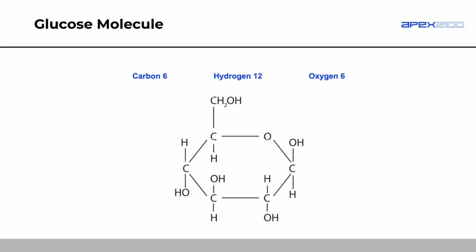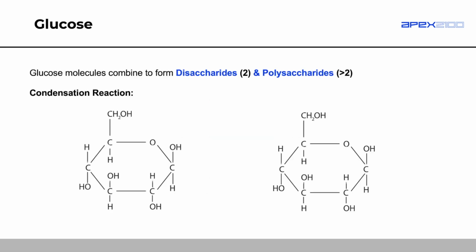Okay, and it can come in different shapes and forms. It is not necessarily always going to look like this one on the screen, but if you count up those C's and H's and O's, there's always going to be 6 carbon, 12 hydrogen, and 6 oxygen. Now, like I said before, glucose in the body, it can combine to form disaccharides or polysaccharides. We saw before that a disaccharide is 2 and a polysaccharide is over 2. And this occurs through something called the condensation reaction.